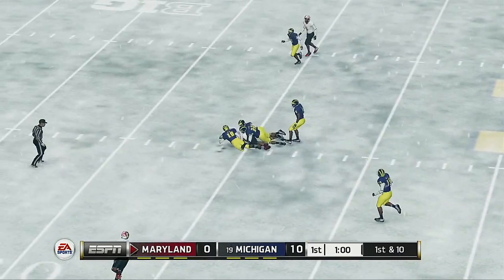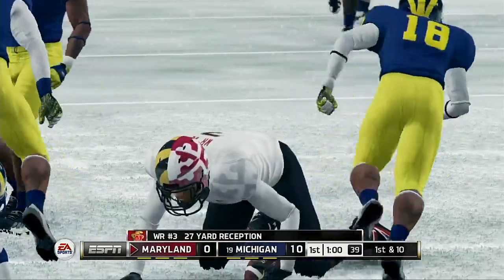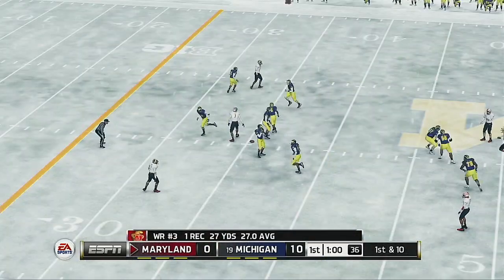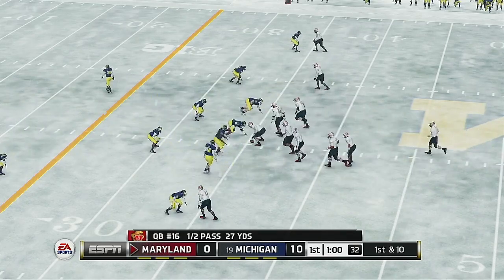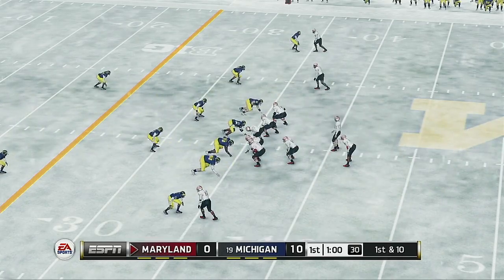Quick out to his receiver. And they make the stop around the 35-yard line. Man, that was an impressive-looking play. When you can slice apart a defense like that, it puts a seed of doubt in their minds.